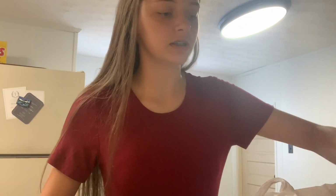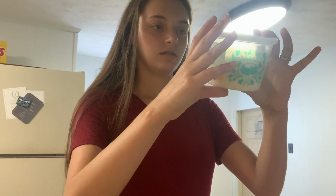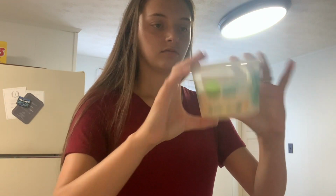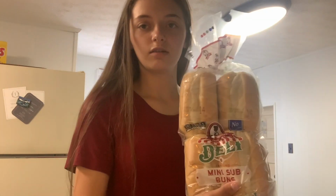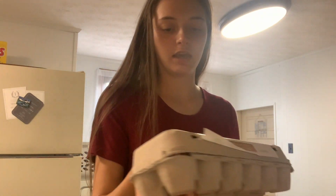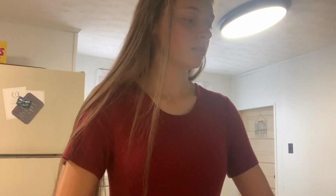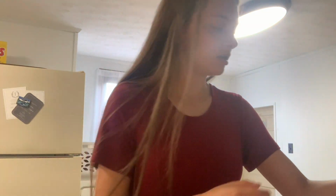Pasta I'm making, pepper jack cheese, and parmesan cheese. Such a tiny bit of cheese in this huge container, whatever. Anyways, stew tips, whatever they're called, some buns for subs because we love to make subs here. I have eggs, these are good. I like to snack on these when I'm at work or just sitting. I got root beer for me.